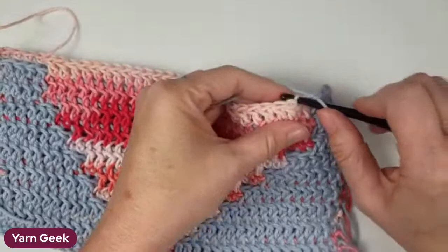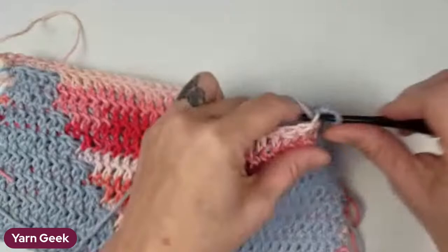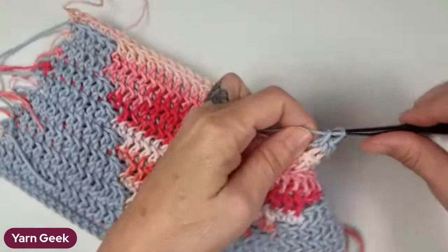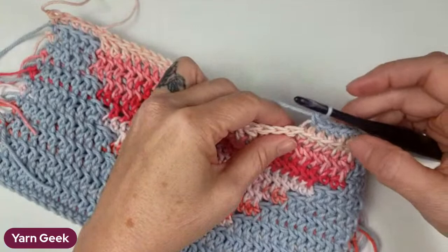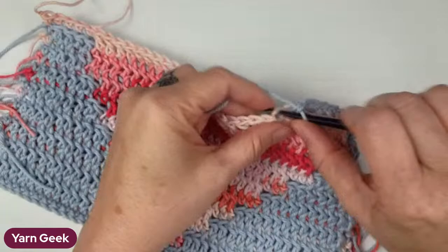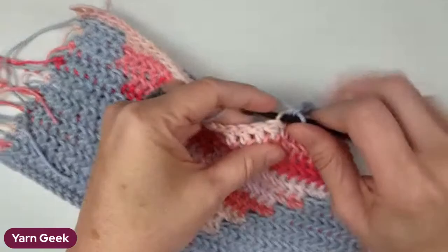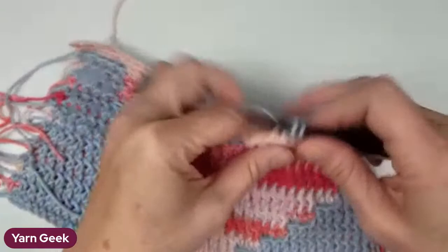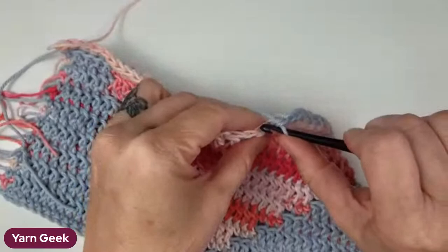And then in that one place that we did not drop down on the last row in the very middle, we are going to drop down double crochet. So there should be 1, 2, 3, 4, 5, 6, 7, 8, 9, 10, 11, hi Samantha, 12, 13, 14, and then drop down, grab that one.